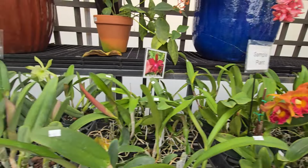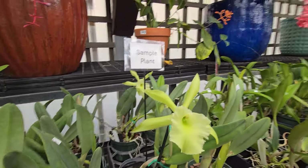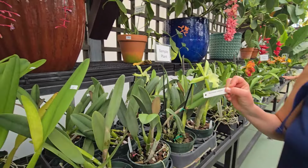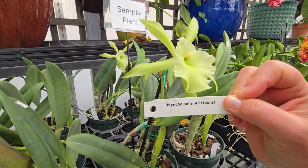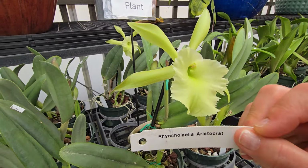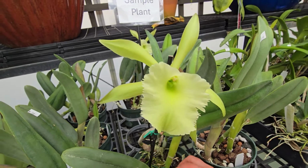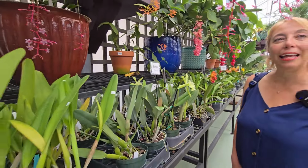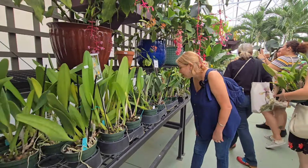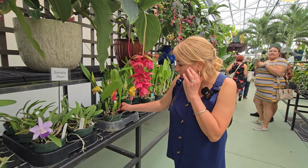So I have the earrings. Oh, and that smells beautiful. This one is the aristocrat. They want to be fed. You like this one? I do. And they want to be taken care of. So back when I was a kid, there were little cartoons with the aristocrat cats. This is beautiful. Wow.